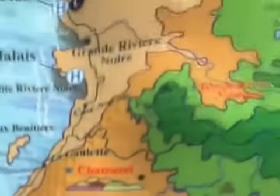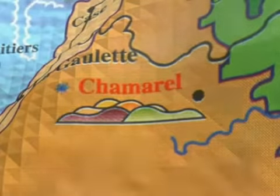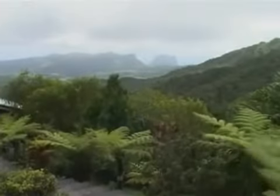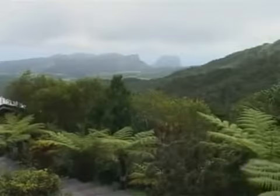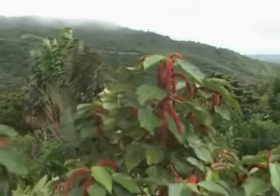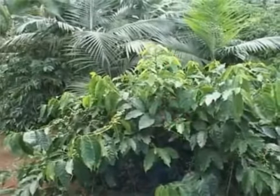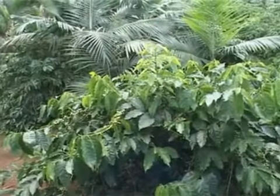The southwestern corner has two more natural beauties to offer. One is the Chamarel waterfall. The road curves upwards between the mountains after Petite Rivière Noire. We wind our way up to the waterfall, which was created by the St. Denis River, among sugarcane and coffee plantations that seem to be endless.